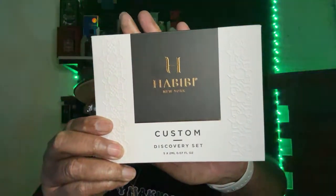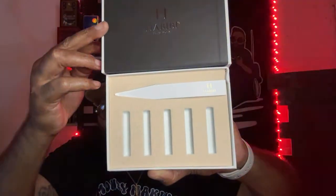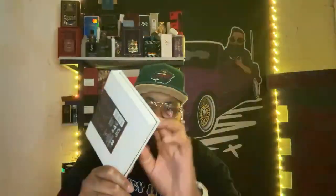Not much, man. Just about to go over a few fragrances from the house of Habibi. I think I'm saying that correctly. Shout out to my bro Jeff Lick, or J Lick, for sending me this discovery set from the house of Habibi. Dope stuff. I've been wanting to get my hands on it for a while. It comes with tester strips as well, with 5 holders. I took them out because I want to be able to go over it. But it comes in a nice thick premium box. Dope presentation. It's 5 2-milliliter samples in a discovery set that you can grab from the house of Habibi, New York.